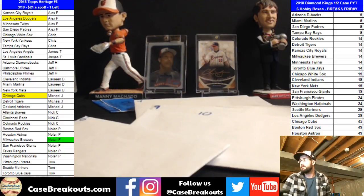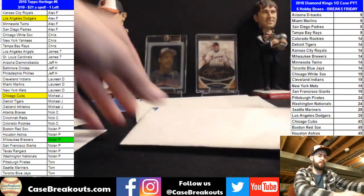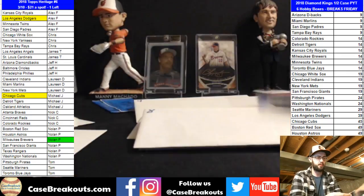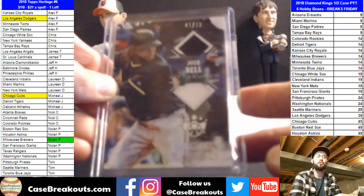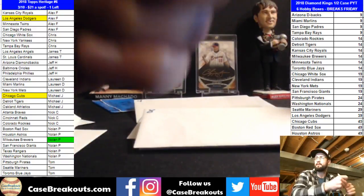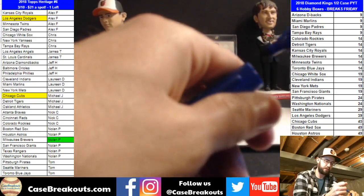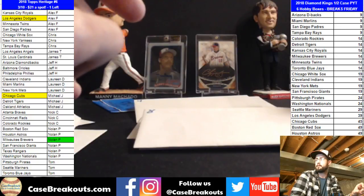Pay $9 on it. Yep, that's perfect. Alright, so we'll just go with the first one. James gave me 9. Thanks, James. I appreciate it. And it's a Josh Bell, number 99. Dual patch. Diamond Kings. That's for Jeff. Alright, so this is what we got. I'm going to wrap this up. That ends this break.